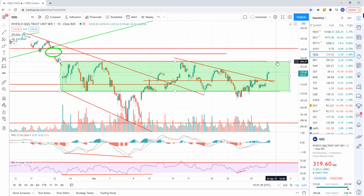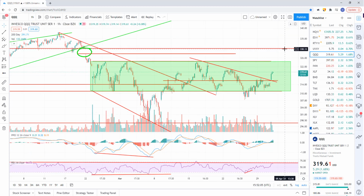And if we break out of that, then of course, that will be bullish because you'll be breaking out of a consolidation range that we've been struggling with for quite some time. But we do have this gap up here to fill. So if we break out, we'll watch for a gap fill up at the 330 area and look for a reaction up there. I suspect that's where the short sellers will be sitting, and that's what I'll be watching for, is how we behave if we get up and fill that gap.